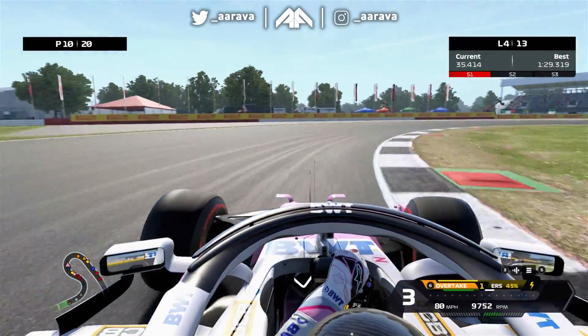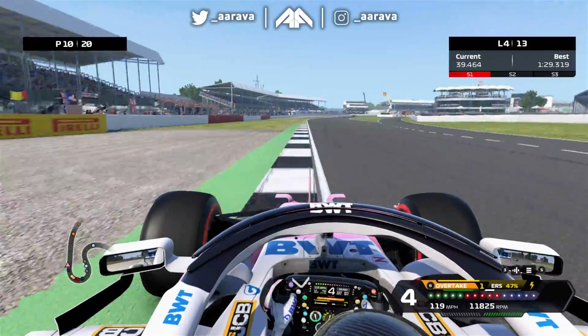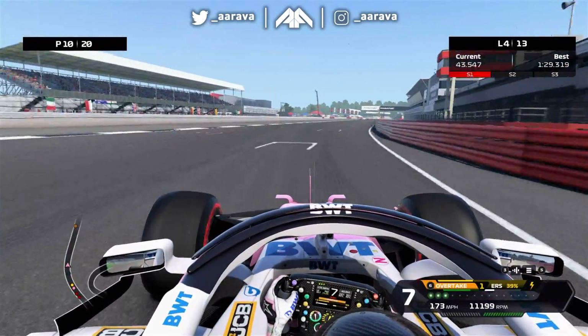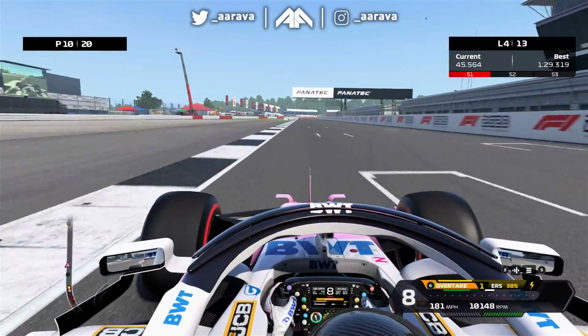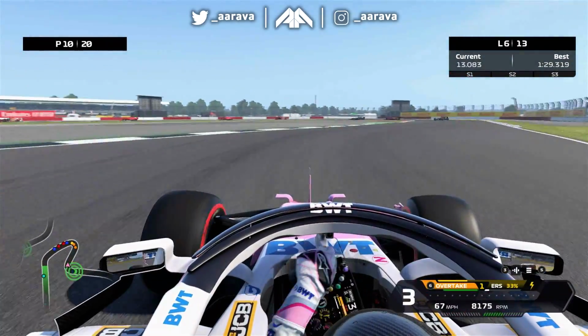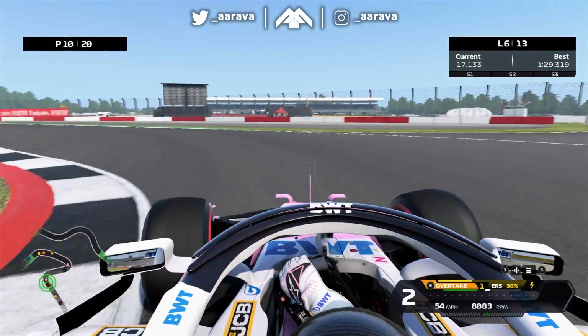And in terms of where he could finish, I know a lot of people are going for that fairy tale: is this the moment where Hulkenberg finally gets his podium in Formula 1, in this one-off Racing Point race? But I think that's a bit too far-fetched, though you never know. People can dream in F1, of course. But anyway, back to our race.